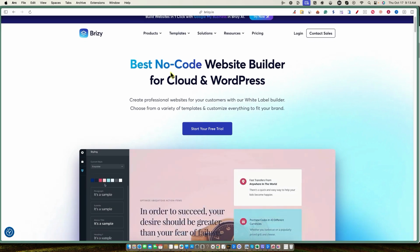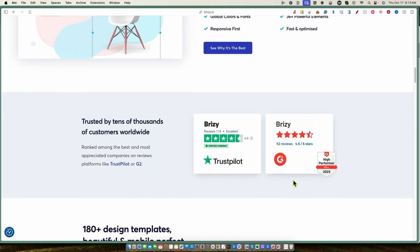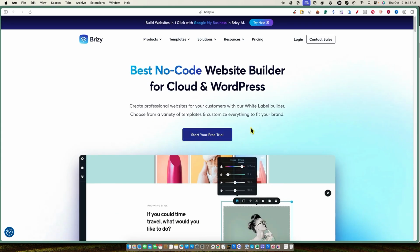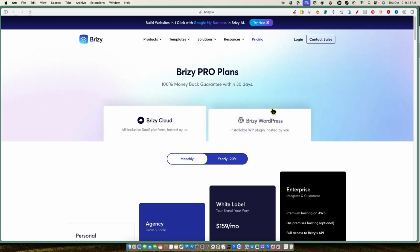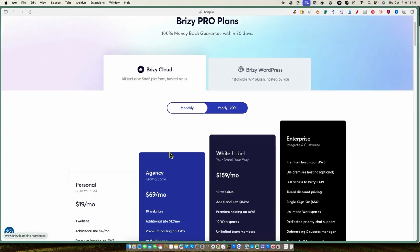And then I just like to go and check out what's going on on the page over here. And a lot of times I will go and look at, so they've got some really good reviews on Trustpilot. They've got some good reviews right there on G2. So they definitely have the reputation and everything to back up what they've been doing. One thing for a site like this, I think I want to go in and check out what they're doing for their pricing. See, there's that installable WordPress plugin right there hosted by you.